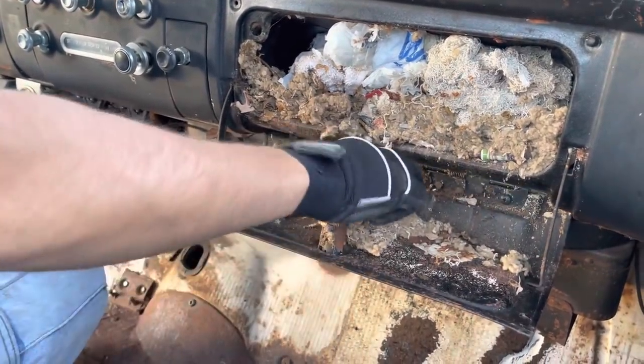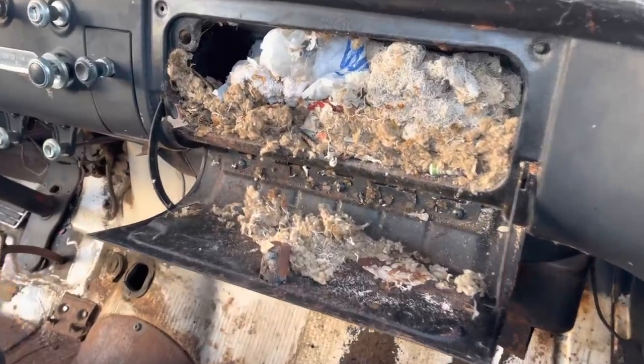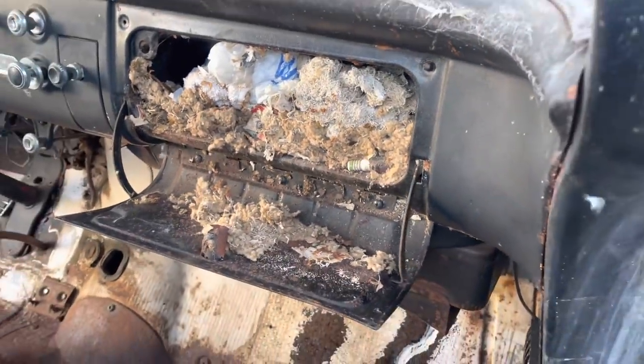Okay. Why is there a carpet in here? That's the foam from the seat. What is this green thing right here? Oh, it's a spark plug. Alright. Let me get the box real quick.